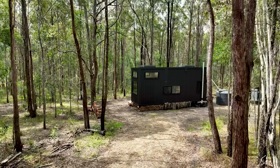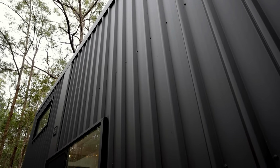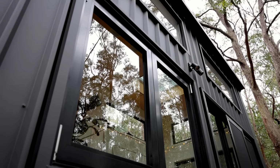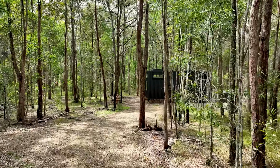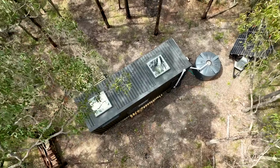This black exterior just so nicely blends into the forest surrounds, doesn't it? Exactly. One of the reasons why I ended up choosing the monument colour was to integrate into the surrounds. So it wasn't so obvious when bypassers were passing by, and I could really just lose myself in my tiny in the wilderness.